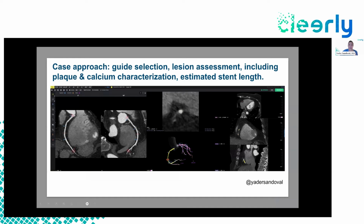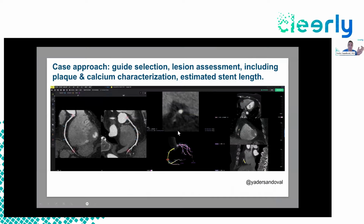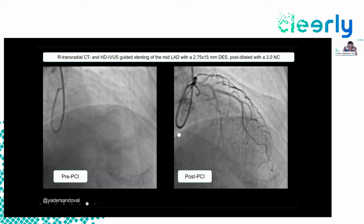So if we go back to this summary, you have the whole approach. A focal mid LAD lesion is relatively non-complex. Any operator can do this. You can do this at a non-surgical-backup lab, an ASC, or a hospital-based lab. You know that the right is a little bit anterior and you need an AL1 guide, and you know that you can treat this with a balloon-first strategy with a 15 millimeter stent. This is what was done in this case.